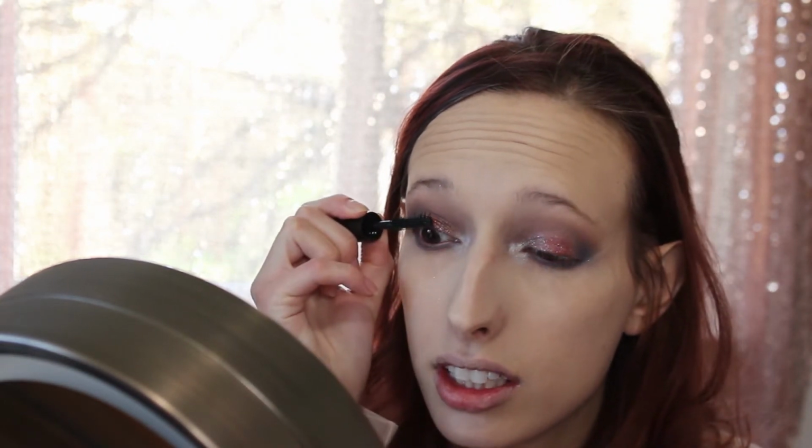Alright, so now that I've kind of got that where I wanted it to go, I do need new beauty blenders, that's for sure. I don't know why I only have one on me. But I'm going to go ahead and take my Benefit Bad Gal Bang Mascara. This is a newer one. I'm liking it so far, because it's separating and lengthening.